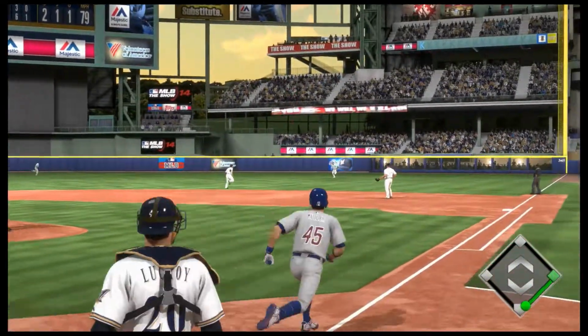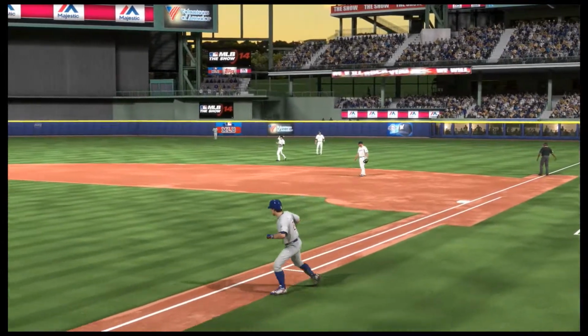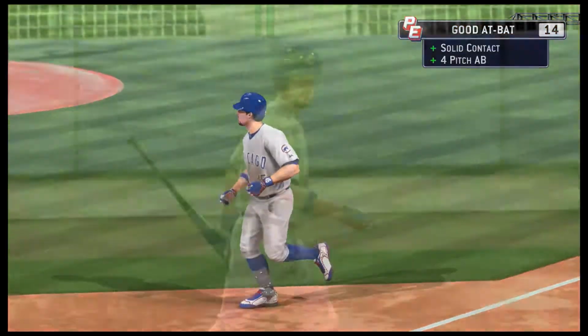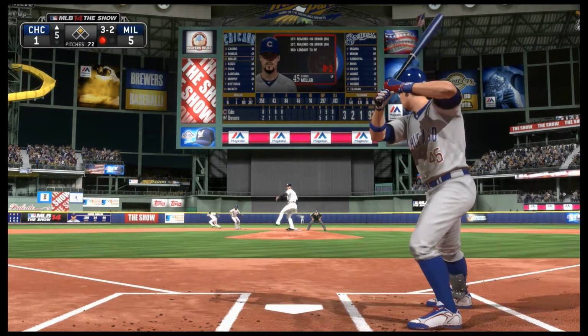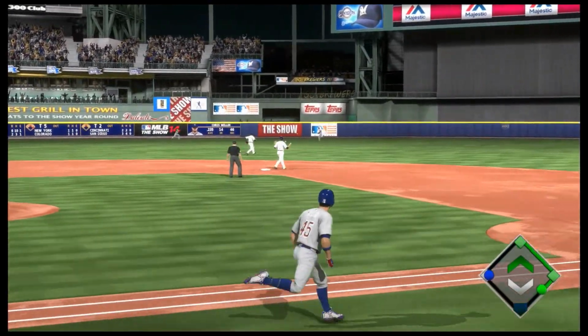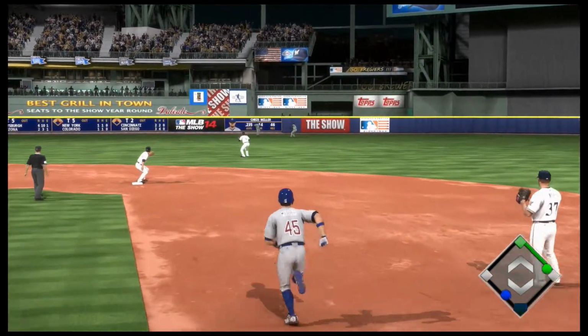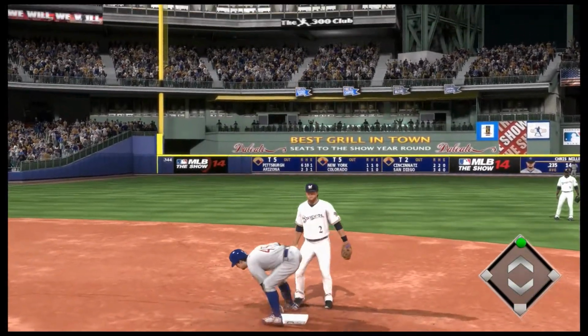Oh, hit sharply as this is pulled into right, but this will hang just long enough for him to run it down in shallow right for the second out. Chris Miller. Here's a ball lined up and over the head of Segura at short. It's on into left center for a base hit. The throw into second, but he'll get in there with an RBI double.